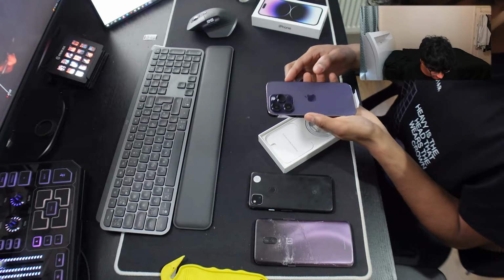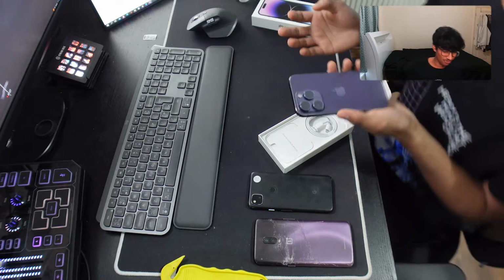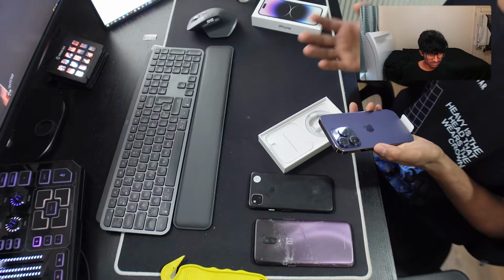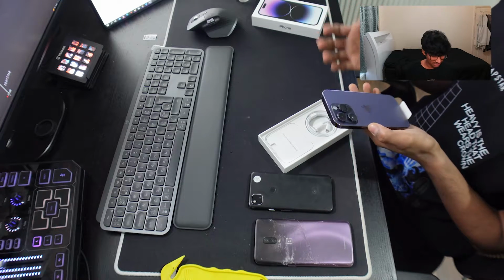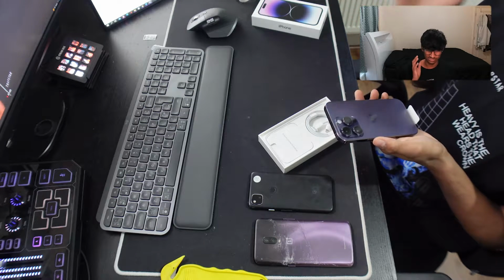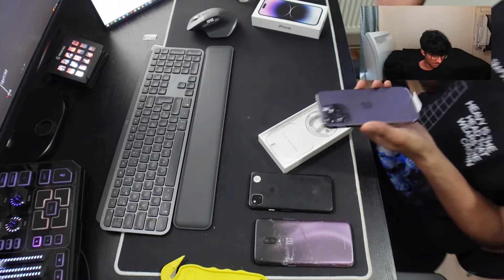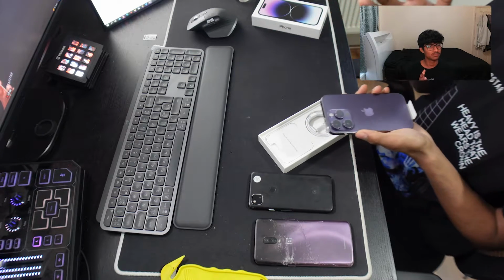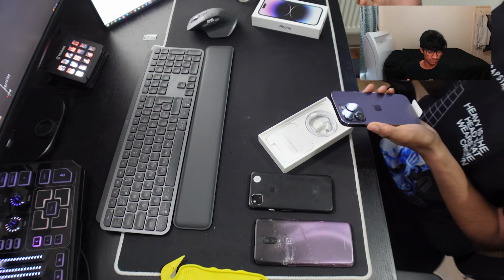As you can see, the camera bump is a lot bigger and more massive compared to the 13 Pro. That's because it's got a new 48 megapixel main sensor, and the other two sensors have been upgraded. I don't know the specs off by heart, to be honest. But the main sensor is 48 megapixels compared to last year's 12 megapixels. It's a massive jump, to be honest.